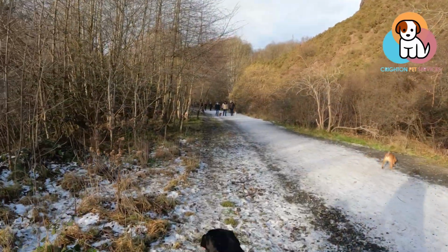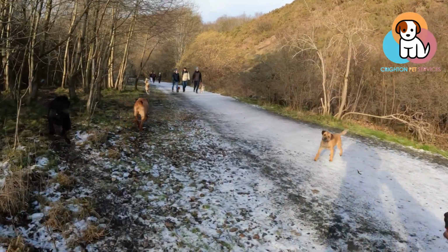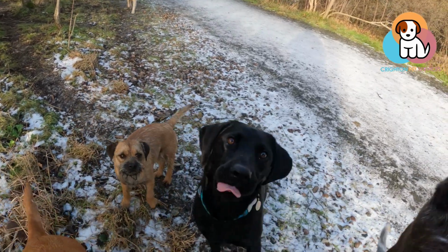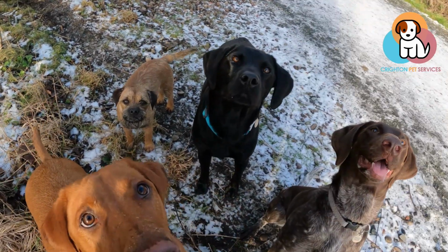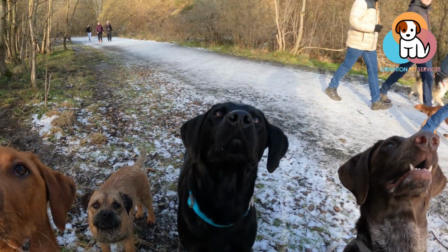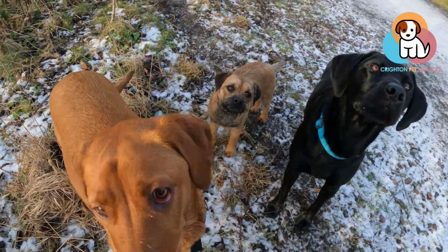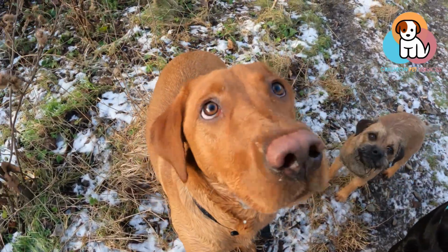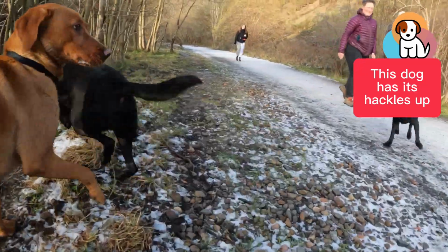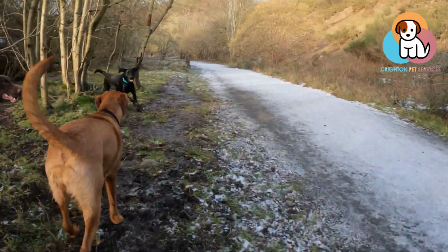I don't know if it's obvious how many people are on this path, but there are a lot, and there's dogs on leads and things like that. So, Rua, Cardy, Otis, good girl. Sit nice. Rua, we're going to let people pass us. Good, thank you, good girl, good boy. Sorry, sweetie, you're last. Yes, good girl. And walk, we're walking. Hi, Trouble. Otis, come. Morning.